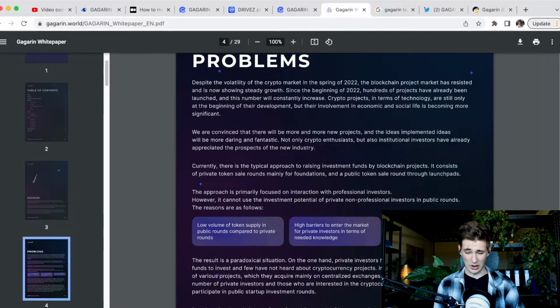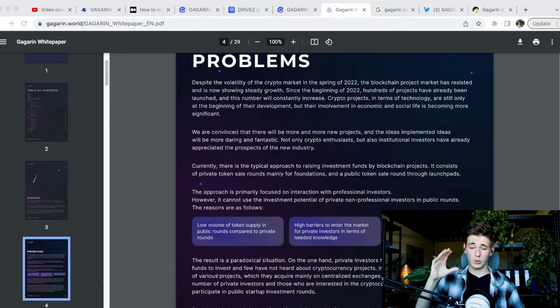Gagarin apparently does. High barriers to enter the market for private investors in terms of needed knowledge. That is certainly true. I obviously started as a beginner, very quickly went on to launchpads, and one of the main difficulties was to comprehend what was going on, and there were a lot of unnecessary steps. I feel like the mission that Gagarin has to basically remove many of those steps, combined with a simple, easy to use interface, is very, very promising. And I think it might be a great opportunity to lure in early investors, but also to lower the amount of tediousness that veteran investors will have to go through. So again, bullish on that.